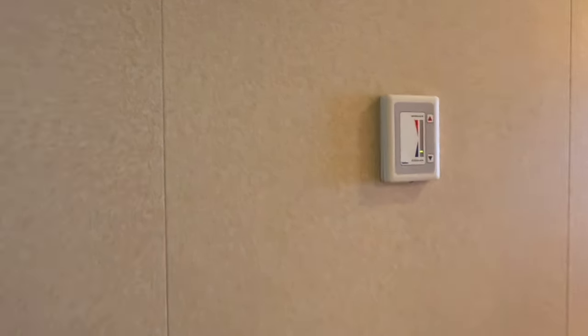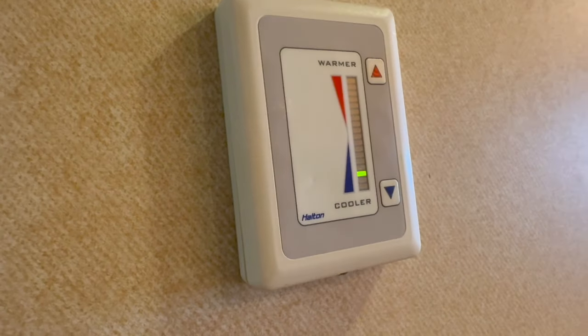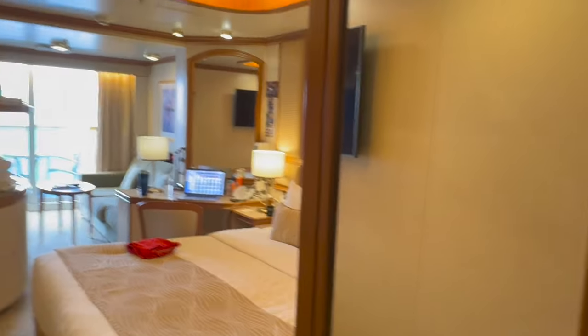And then usually sometimes there's a mirror right here. There's not in this room. This room has two thermostats. You control the temperature. In a mini suite, you'll have one here, and I'll show you the other one on the other side of this shelving unit here. We have a little shelf here with a mirror on top.